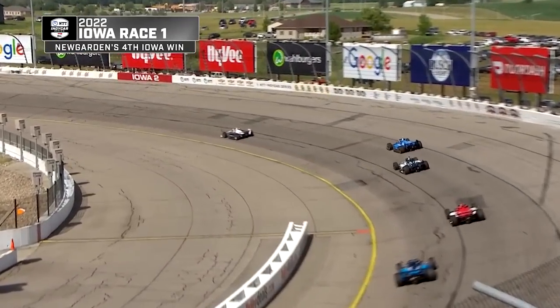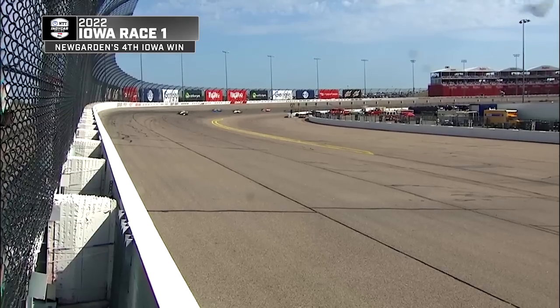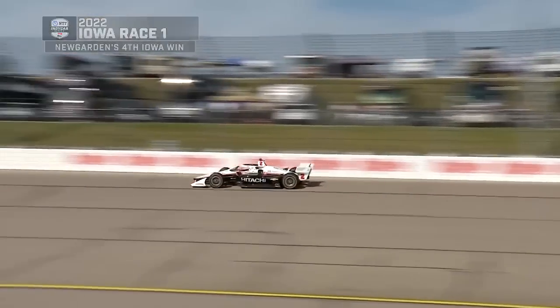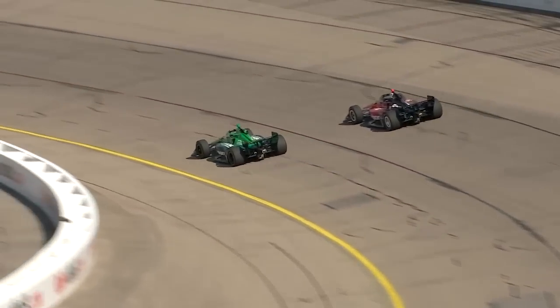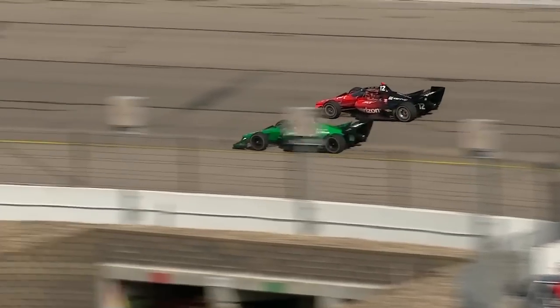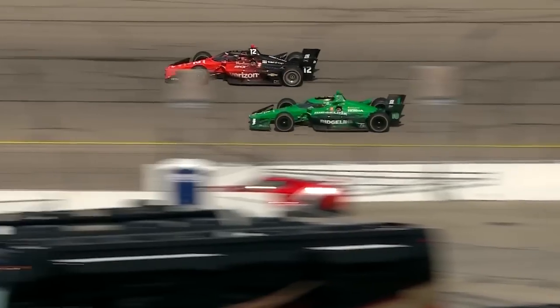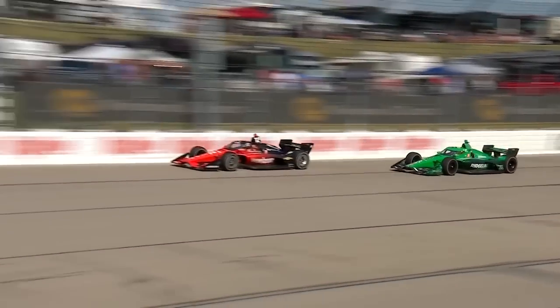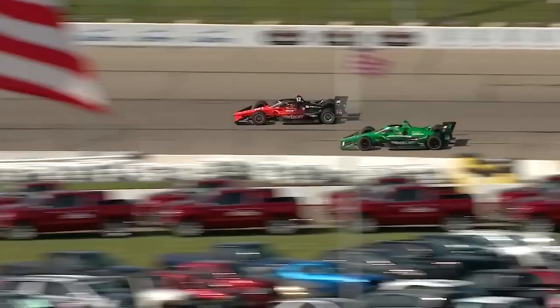Newgarden just lapped 8th place, Jimmy Johnson. Let's look at what Joseph Newgarden has done here since 2014. 21st to 2nd, finished 2nd again, 1, 6th, 4th, 1st, 5th, 1st, and maybe on his way to a 4th. And this is a battle for 3rd right now with Will Power and Alex Palou. Palou trying to get that position, and they've lost mega ground to the leaders.